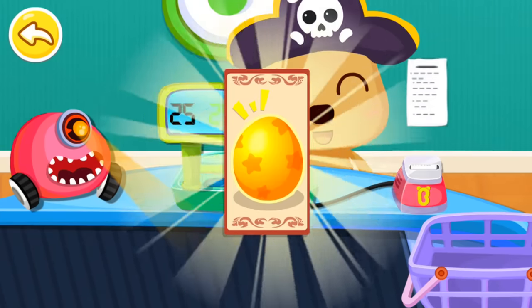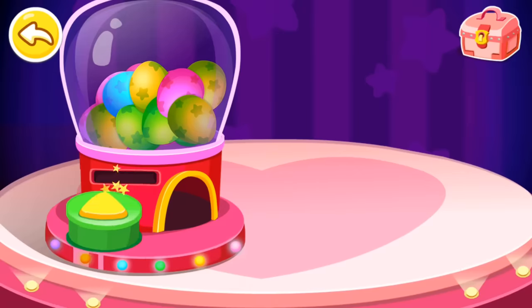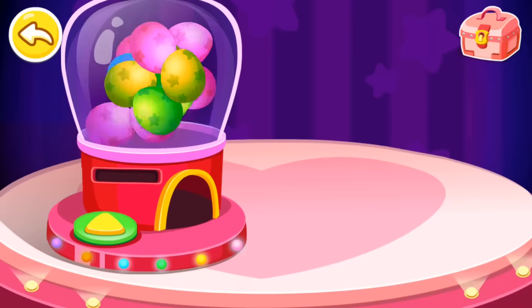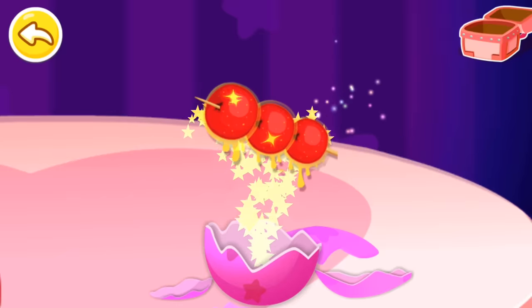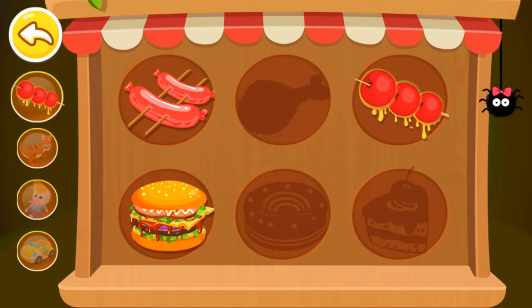Here's the lucky draw ticket. Time for the lucky draw. Put your ticket inside. Break the egg. Wow, I got a prize. I am so excited. This is my favorite food.